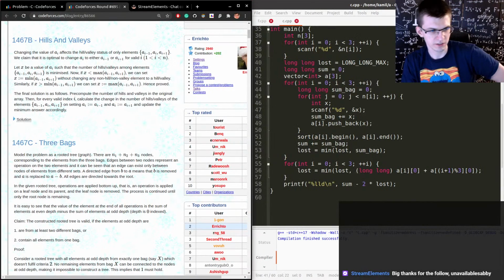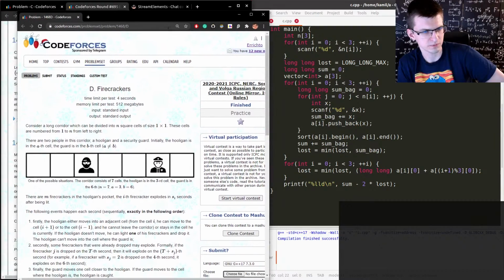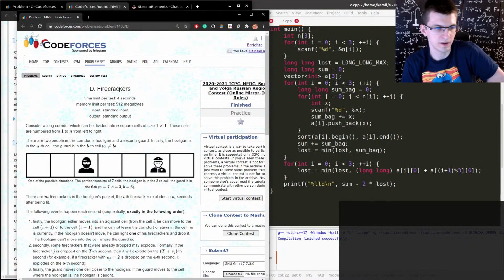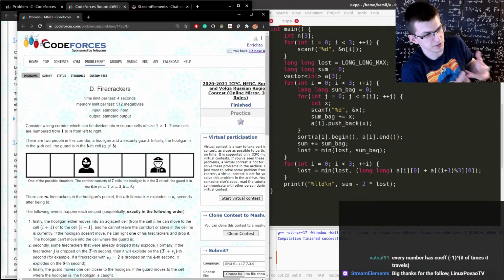Right, next, suggestions for the next problem. Firecrackers. Why is it again from ICPC? I think we want to solve problems from a Codeforces round, don't we? If you think that some ICPC problem was very nice, then sure, I can try, assuming that it isn't difficult. If somebody confirms that it's a nice problem, then okay. Every number has, indeed, a factor of -1 to the power of how many times it travels, because every time it's multiplied by -1.